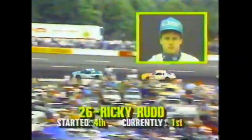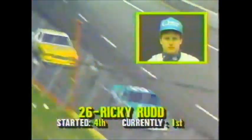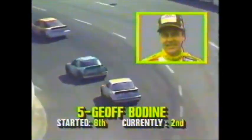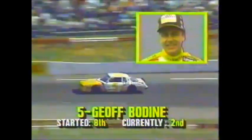Let's take a look at the cars that are running currently here at North Wilkesboro. Of course, the front car is Ricky Rudd, the car number 26. There is Rudd, who started 4th, currently being shown as the leader. Running in 2nd spot, there's the car number 5. As Rudd passes the start-finish line, that is Jeff Bodine. Started back in the 8th spot, currently being shown in the 2nd spot here in the Levi Garrett Chevrolet. Bodine looking for his first short track win of the season.